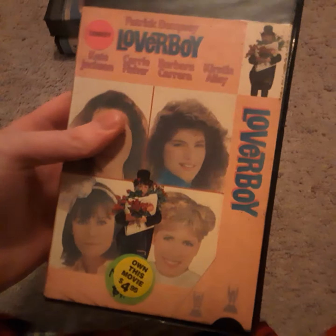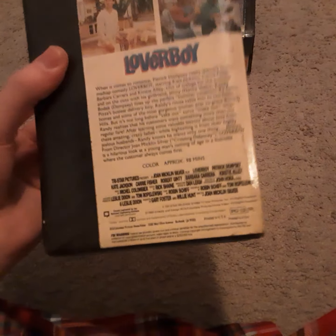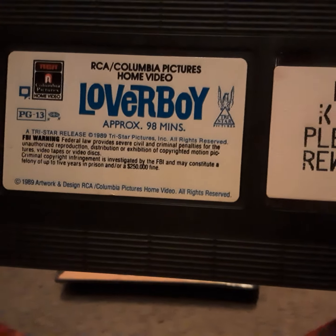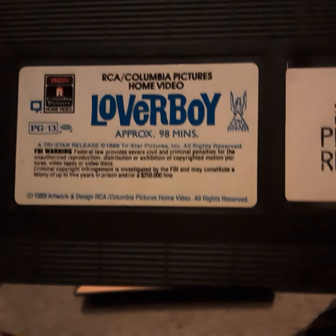Next up, we have Loverboy with Carrie Fisher and Kirstie Alley, and I think Elizabeth Daily, the voice of Tommy on Rugrats, is in this one too. It's a TriStar film. It's a 1989 VHS release. It says Beta, but this is on VHS. At the beginning, it's got the FBI warning screens, and then the Coming to Video Cassette bumper with some previews for See No Evil, Hear No Evil, then Ghostbusters 2, and another preview I can't quite remember. Afterwards, it shows the RCA Columbia Pictures VHS logo, the 1984 TriStar Pictures logo, and then the film.